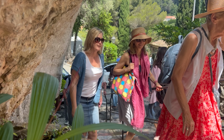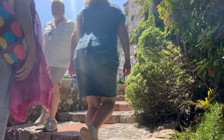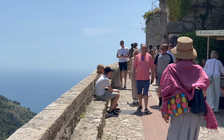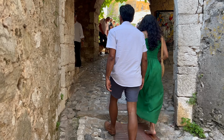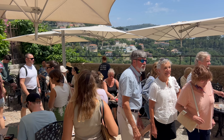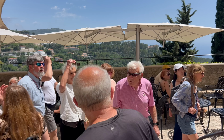But now we really want to explore the village. Be prepared for some uphill walking. Promise, the views get better with every step. And did we mention the crowds earlier? Yeah, it's buzzing with tourists now. And you'll hear a mix of languages all around you.